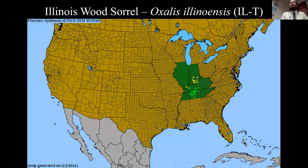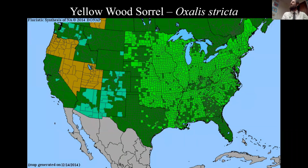It's kind of interesting that it was discovered in Illinois when it's more common in these other states. Illinois is barely represented there. But John was the one looking, and he thought, this doesn't look like the more similar one. So he described it as new. Really exciting in Illinois. And then there's Oxalis stricta, in every single county in Illinois.